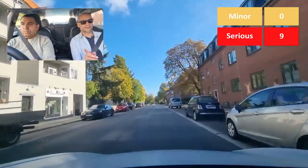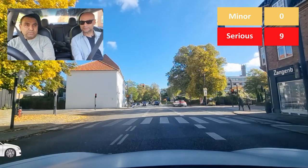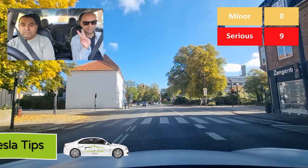Traffic light coming up, let's turn to the left. Excellent with the brake pedal also. Yeah, because normally this car will brake for you automatically, but in case the light is suddenly changing, then use the brake pedal for emergency.